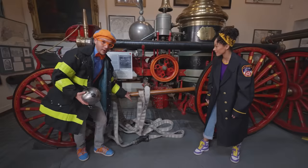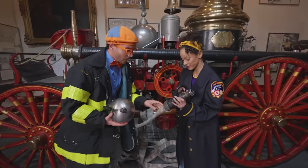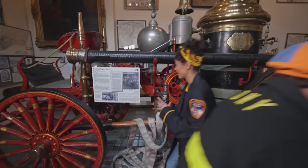Ooh, and look, there's a fire hose. Whoa, that's pretty cool. Check it out. This is awesome. Ooh, I'm gonna go put up the kettle. Oh yeah, good idea.